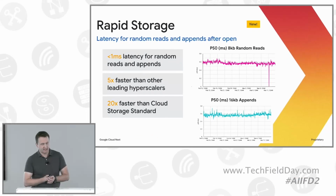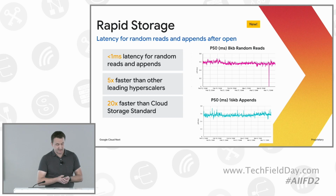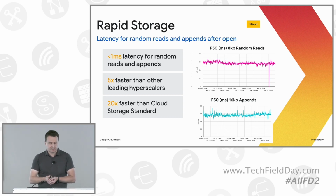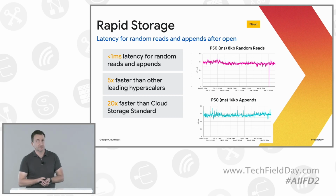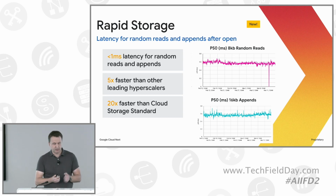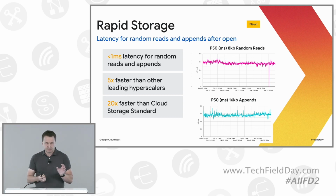The sub-millisecond latency is obviously many times faster than other leading hyperscalers. It's actually 20 times faster than our own product right now in a single region. And you can see these tests here on the right-hand side. These are the actual performance tests for small-scale reads and appends, and it's roughly half a millisecond in either case, also very, very predictably. That's another important thing: it's very predictable performance. There is no zigzag-like effect, and you don't need to worry about that.